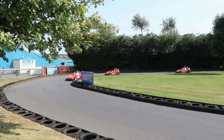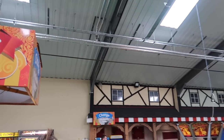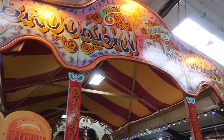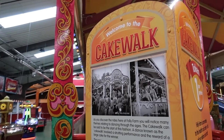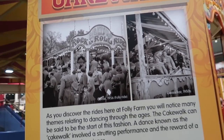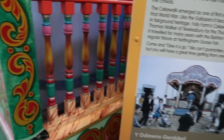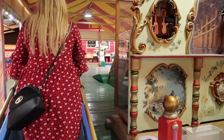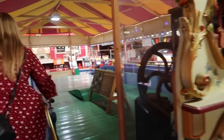Back inside then, after that ride round over on the Paratrooper. Here's another one of my funfair favourites, back here inside. It's the cakewalk. You've got a bit of history about this funfair classic just down here. It's only 50p a go, so let's have a little go on this. Here we go then, on the cakewalk.